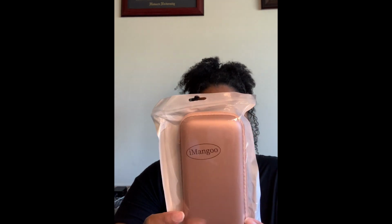Let's see what's around me. Here we have my shockproof carrying case for your cords, your USB chargers and all of that. And so I ordered this. Oh, I'm tearing up the case. I ordered this. It comes in a variety of colors, but I got the rose gold.